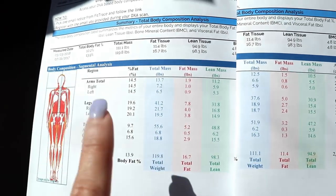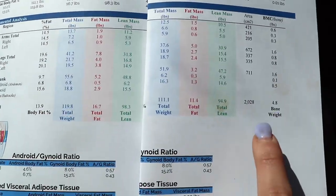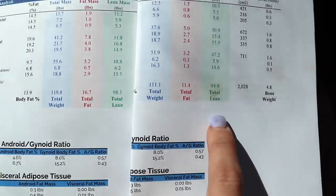DEXA scan, Brian got one too, and the results were pretty freaking awesome, I think. Let me just show you, and I'll talk you through it, because I'm comparing it to the last time I was here in July when I was in my reverse diet, eating 303 carbs. So let me show you the stats. So this one is my July, this one was today.